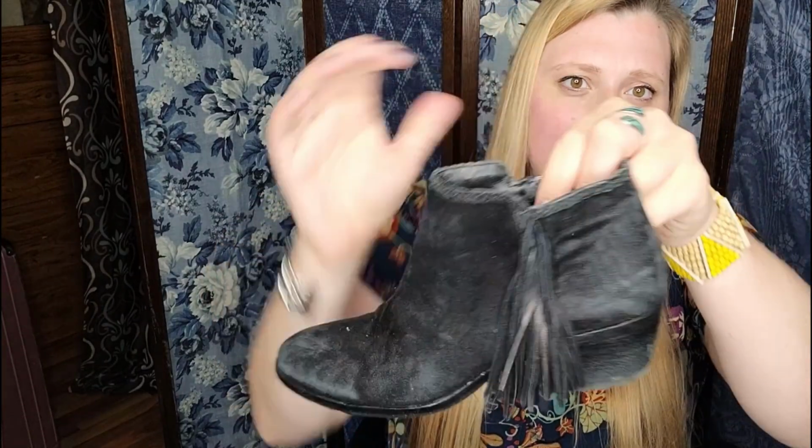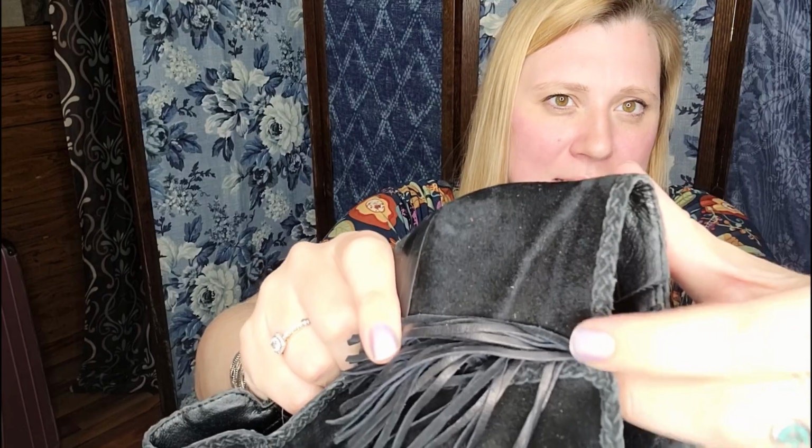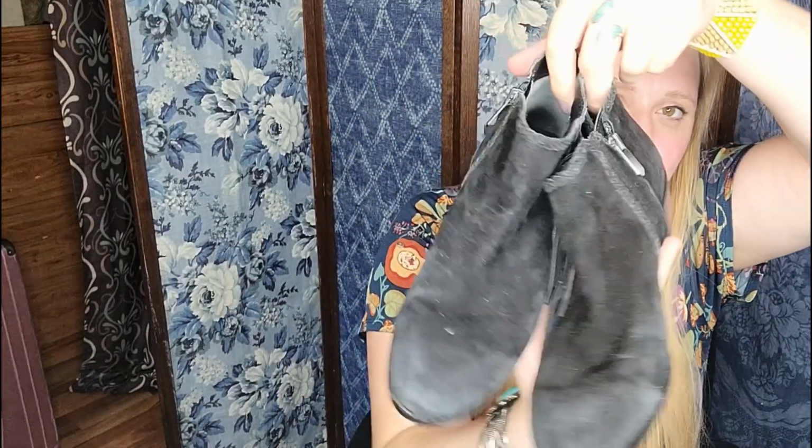So yeah, there's those. These I also got at the bins. They're just a Sam Edelman fringe ankle booty. You can see that, suede. Just need to clean up. And then they have a little bit of braiding detail right here. I know these are going to sell, perfect for the fall time.